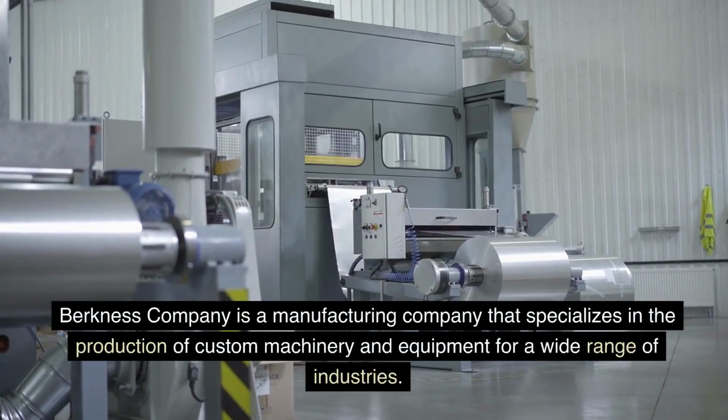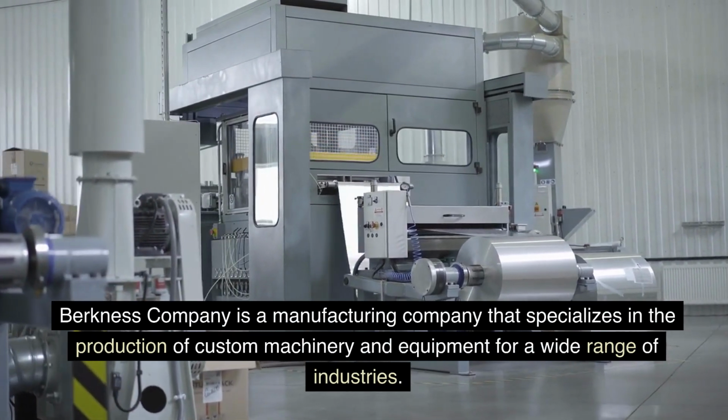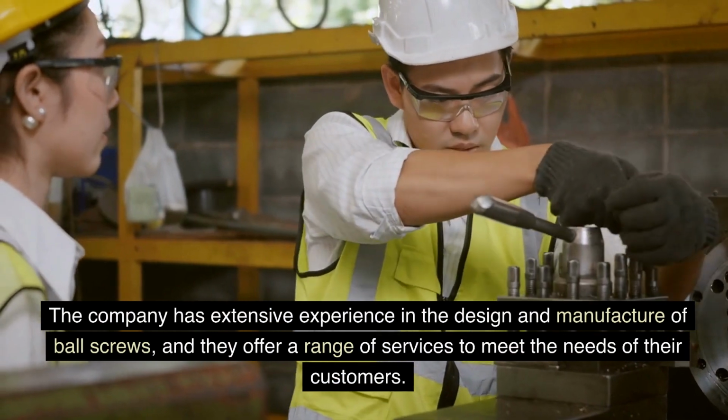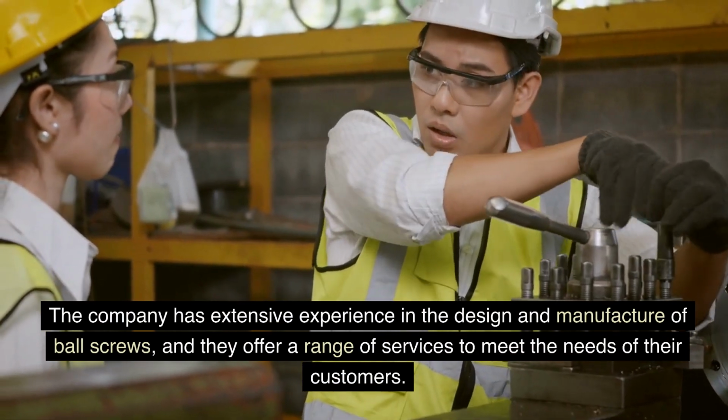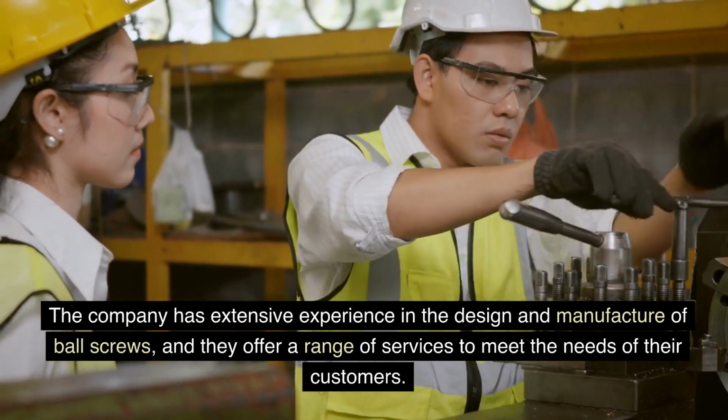Berkness Company is a manufacturing company that specializes in the production of custom machinery and equipment for a wide range of industries. The company has extensive experience in the design and manufacture of ball screws, and they offer a range of services to meet the needs of their customers.